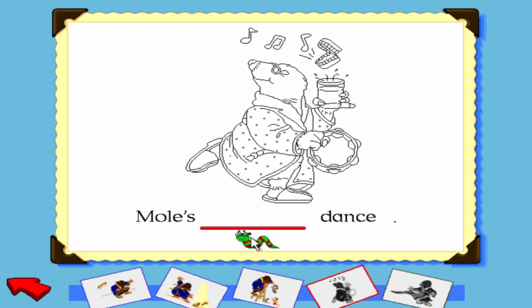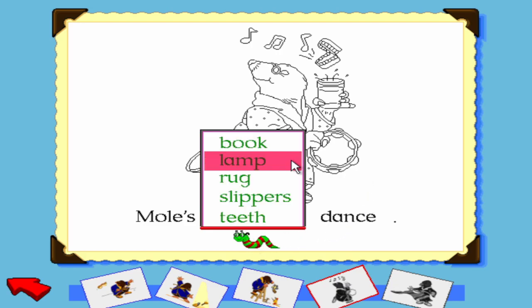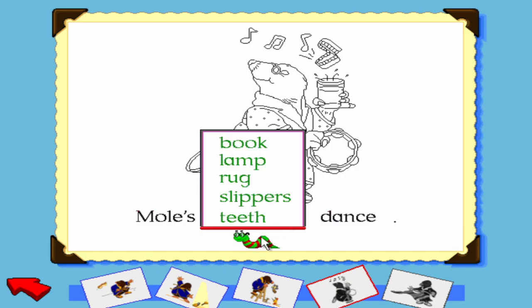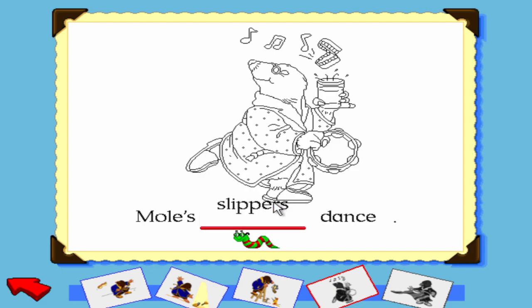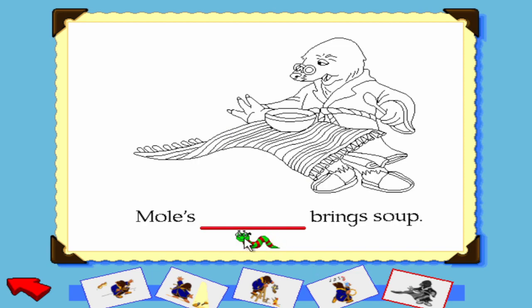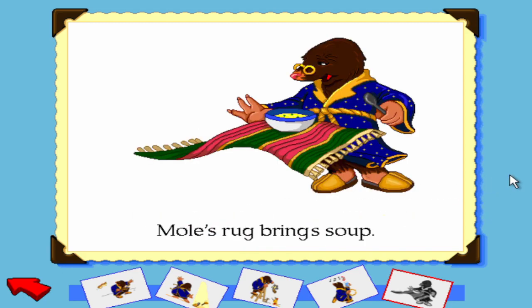Fill in the blank to make a sentence about this picture. Rug. Mole. Rug. Dance. Slippers. Mole. Slippers. Dance. Teeth. Mole. Teeth. Dance. Mole's teeth dance. Nice work. Fill in the blank to make a sentence about this picture. Rug. Mole's rug brings soup. Excellent!